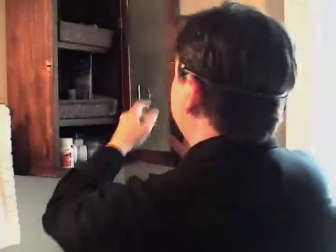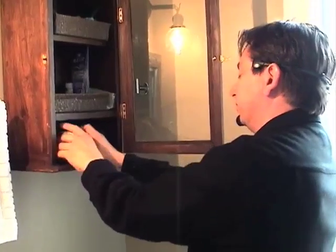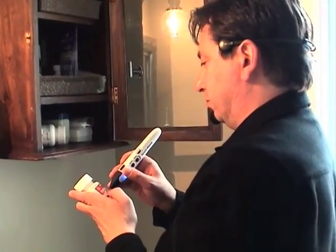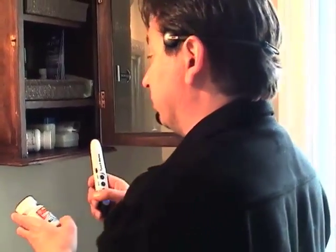Finding the right bottle in a medicine cabinet can be very frustrating if you can't see the label, but not with the Touch Memo. So let's see how it works. I'm reaching into my medicine cabinet and fishing around for the right bottle. Let's try this one. Acetaminophen, 500 milligrams. Perfect, just the one I was looking for.